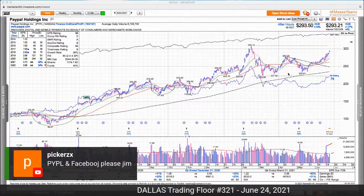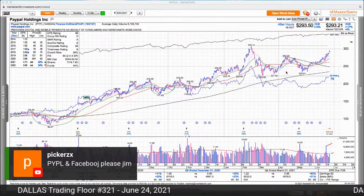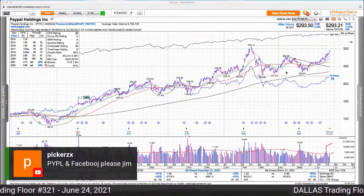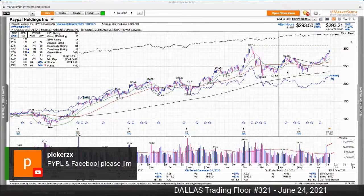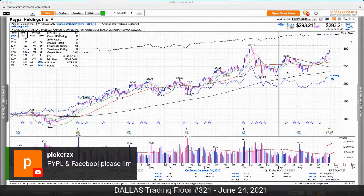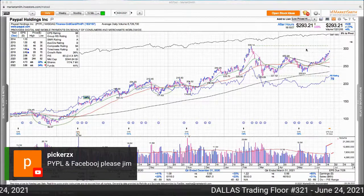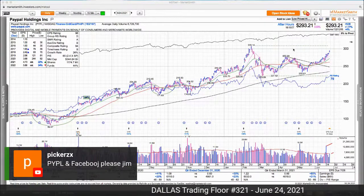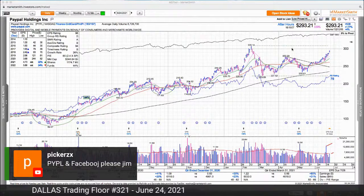So I do think that PayPal, you could definitely buy it here. This is an early buy point. The correct buy point is 309 on a consolidation, but you can buy it early here. You're definitely not extended. I think that you could start buying it here. I wouldn't buy a full position. I'd probably buy a half or a third position. And then as it moved to the buy point, consider maybe putting the other half in.